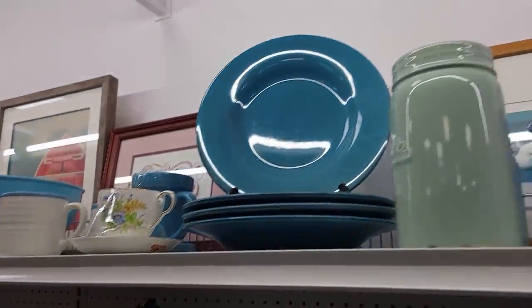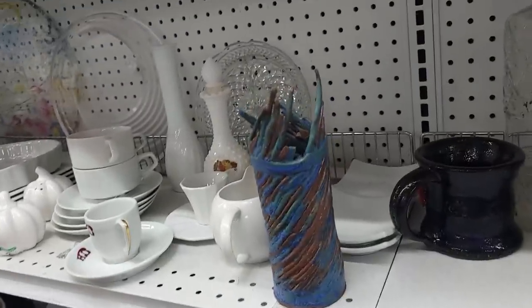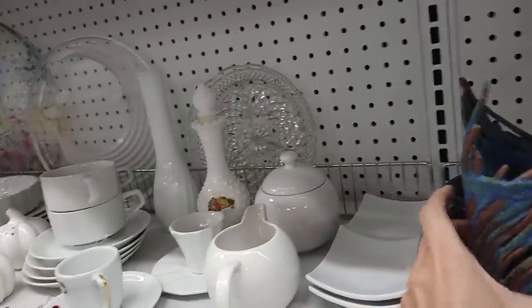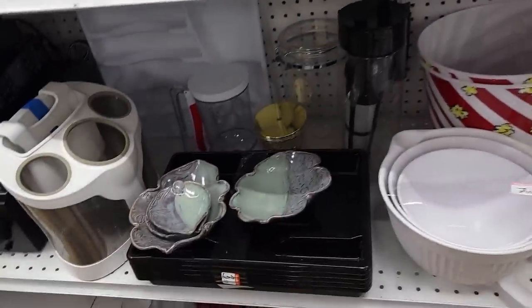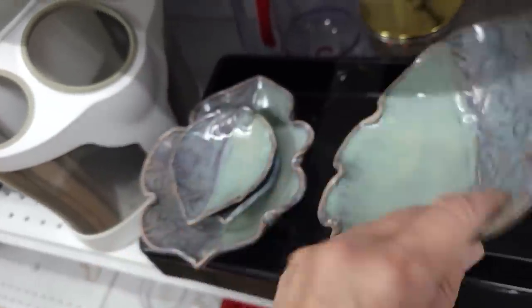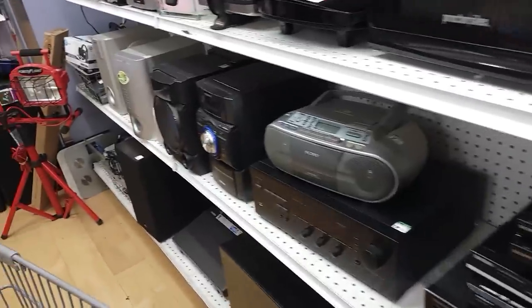Wow. I don't usually strike out this much. All right, that's a somewhat interesting piece. Definitely a student piece, though. Nothing too exciting. Little pumpkin salt and peppers, but they are $4. These are kind of pretty. Let's see who makes you. They are signed, but each piece is $4.99, $4.99, $2.99, $2.99. And I would want the set, and that makes it a little too pricey.